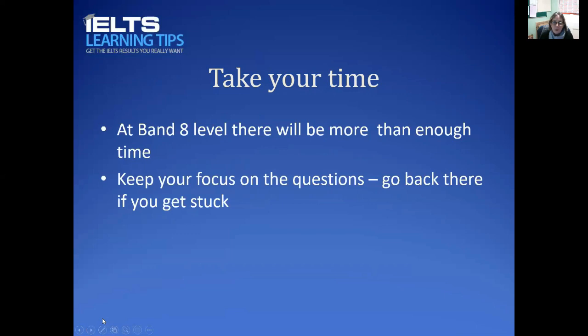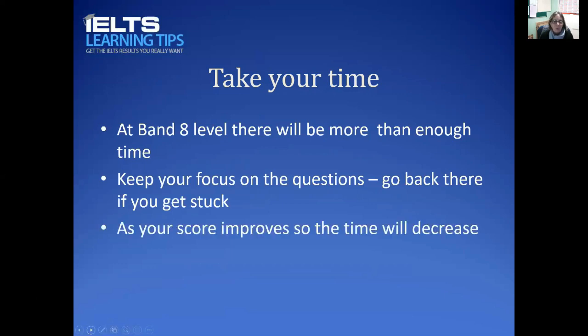So focus on the questions. If you get stuck, always go back. If you can't find it, move on and go back again later. So that's the rule. As your score improves, and this I have seen, I've been teaching IELTS for over 20 years, and this rule plays out every time. As your score improves, the time it takes you to find the answers will decrease. So there is no need to worry about the time. The time is never your problem. The problem is always finding the right answers.